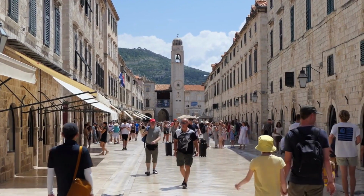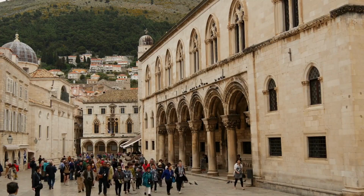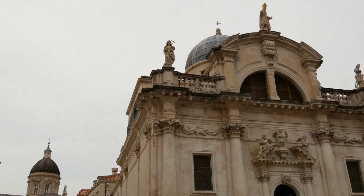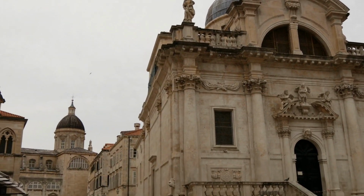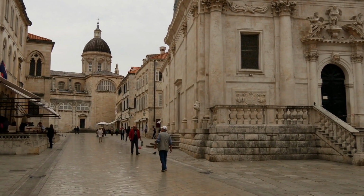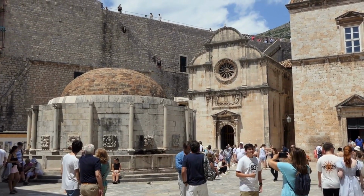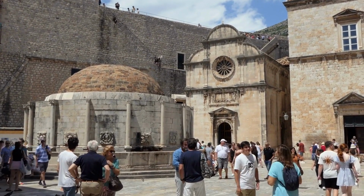3. Stradun. Placa Stradun is Dubrovnik's main street and heartbeat of the Old Town. Lined with gleaming white limestone and flanked by uniform Baroque buildings, it runs from the Pile Gate to the Ploče Gate. This 300-meter promenade is pedestrian-only and bustles with life.